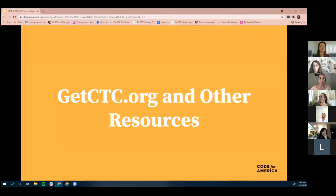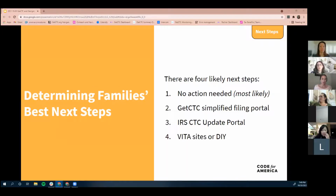And so I just want to cover a few of the other resources that are available to navigators, just to make sure that we understand what the possible next steps and resources are that families may need to use in order to get the CTC. So there are 4 likely next steps. The first is there's no action needed.